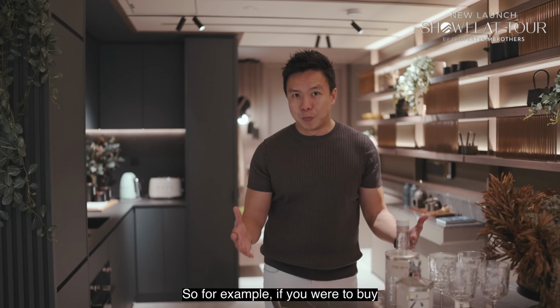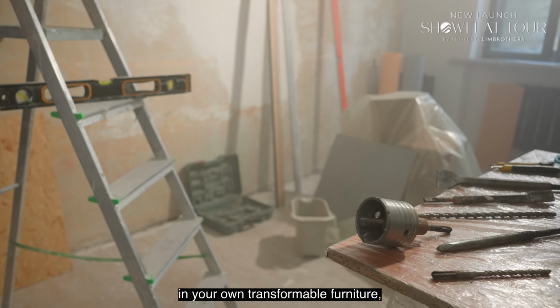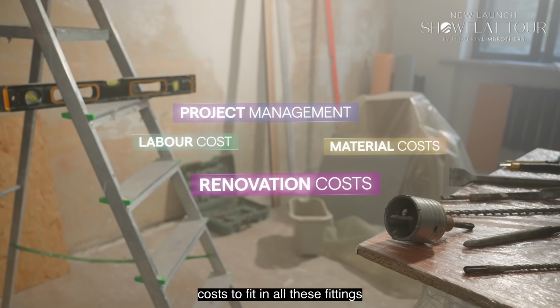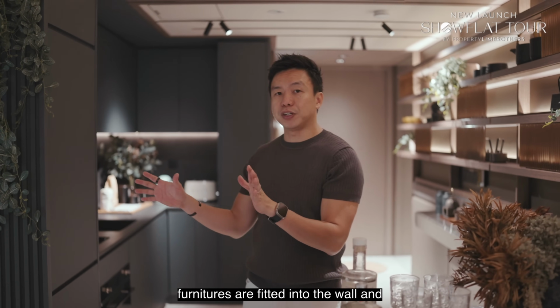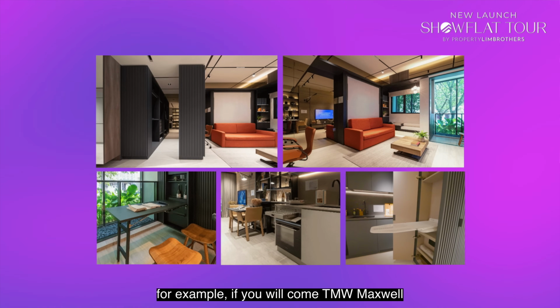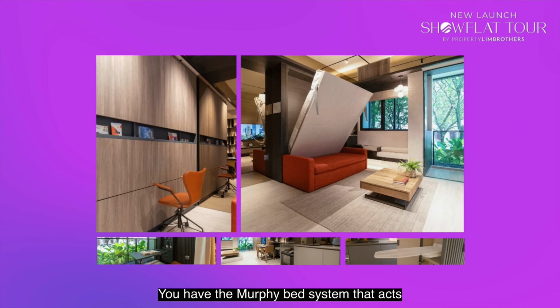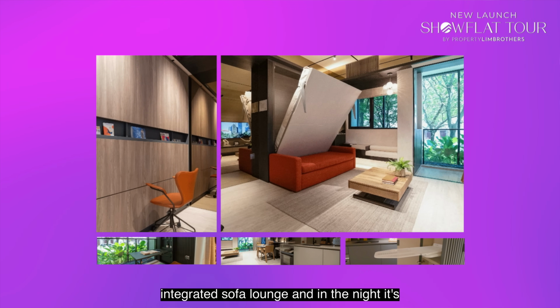So for example, if you were to buy an empty apartment and you decide to fit in your own transformable furniture, you need to spend time, resource, and additional costs to fit in all these fittings, because most of the integrated furniture is fitted into the wall. And if you were to come to TMW Maxwell, the hidden wardrobe is already done for you. That comes combined with your study desk. You have the Murphy bed system that acts as your back wall in the day with the integrated sofa lounge. In the night it is now your queen bed.